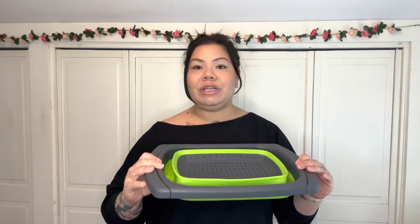The best part about it is that it's easy storage, so good. I'm so excited to start implementing this into my routine. I am so excited for this one.